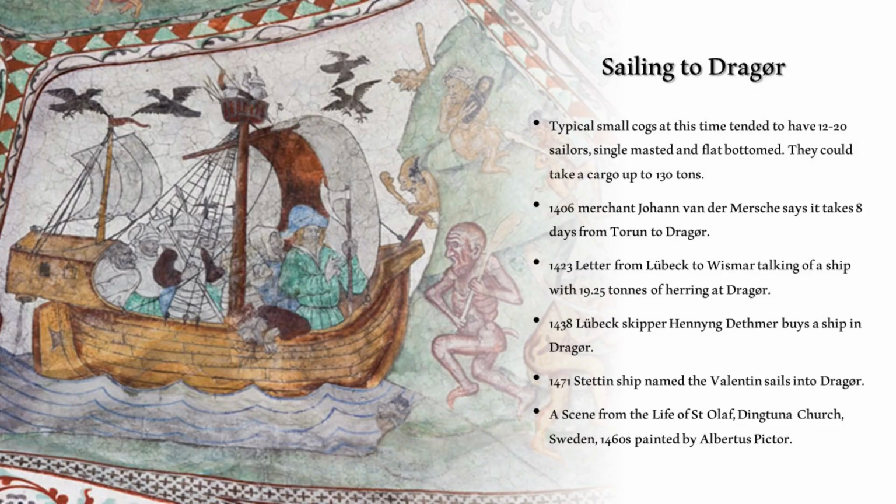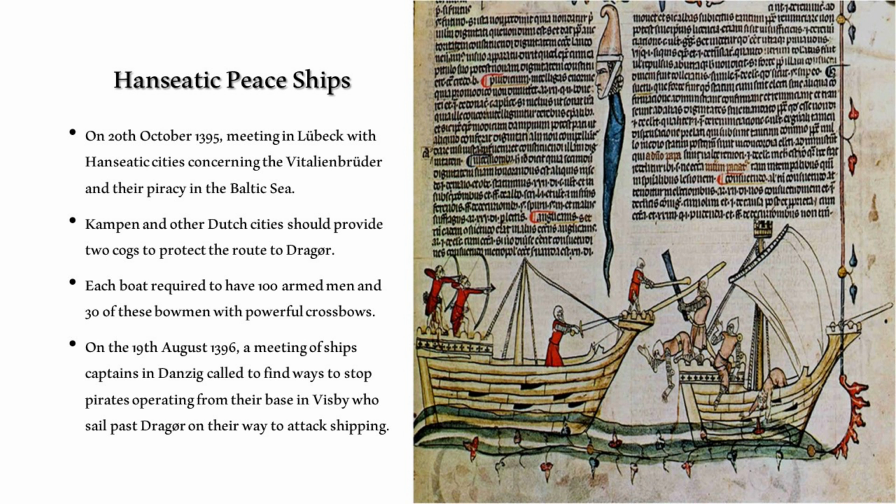So the cogs would sail to Drava, as in other places. There's a report in 1406 where the merchant Johan van der Merche says it takes 8 days to go from Torun to Drava. And a 1423 letter from Lübeck to Wismar talks of a ship with 19¼ tons of herring to Drava. And we also see that ships were bought at the market, and we even have the name of a ship from 1471 named the Valentine.